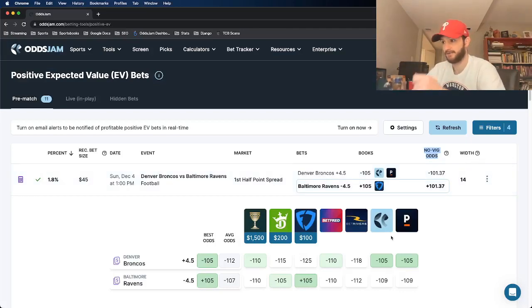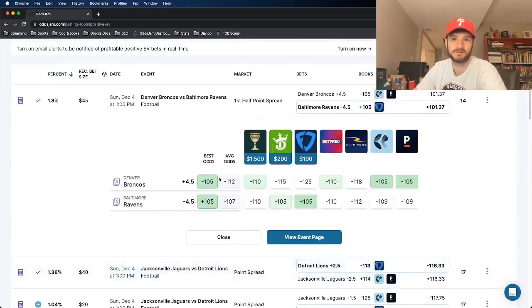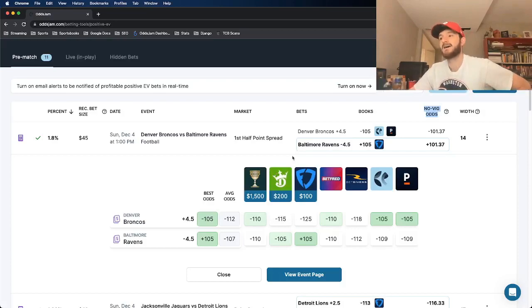So anyways, for this play, the math I've talked about is obviously important. It can also only take you about 4 seconds to look at the math. Oh, no vig odds, plus 101. EV percent, 1.8. But there's additional work that I recommend doing if you are positive expected value betting. Now, you could blindly bet all of these and be profitable in the long run. You absolutely could. For me, I like to do a little bit extra digging to make sure that I'm placing the most profitable bets.